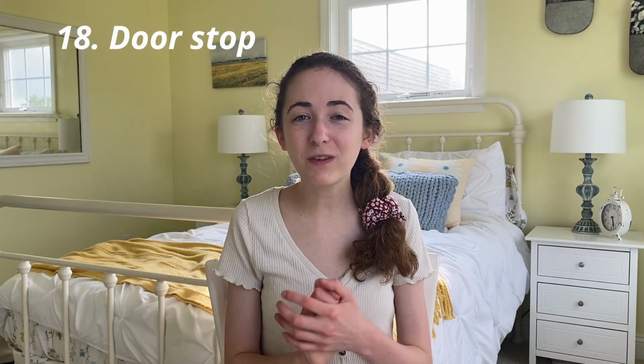A doorstop. If you are feeling very social and you want to have your door open to let anyone who wants to say hello come into your room. A lot of the doors, at least at my college, will just close automatically, so you'll want a doorstop so that way you don't have to use a trash can or something.